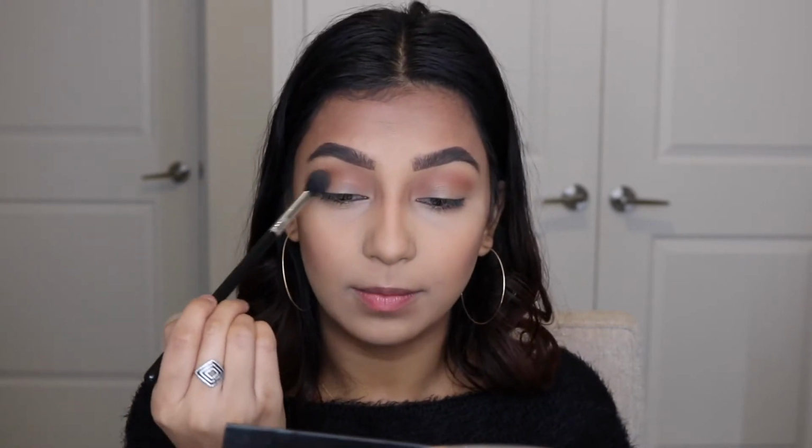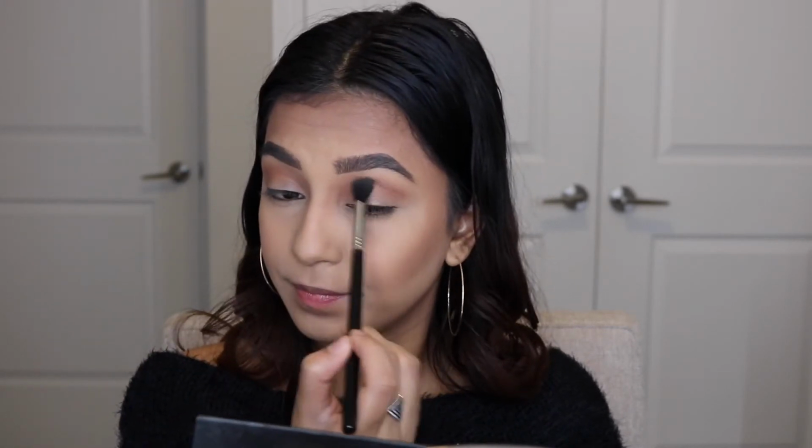With that original Sigma brush, I'm just gonna blend these two together. I know sometimes it seems like I'm not even adding any color, but you just want everything to blend out, and it's easy to go back when you're layering things little by little, rather than just throwing in a dark shade and then being stuck with that.